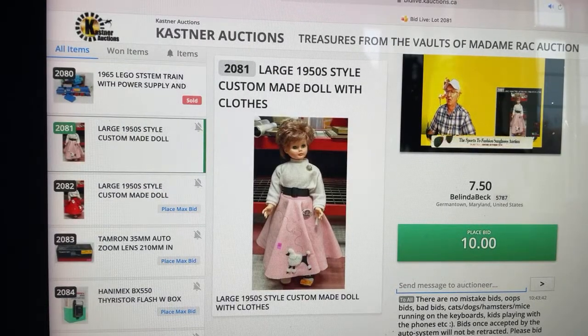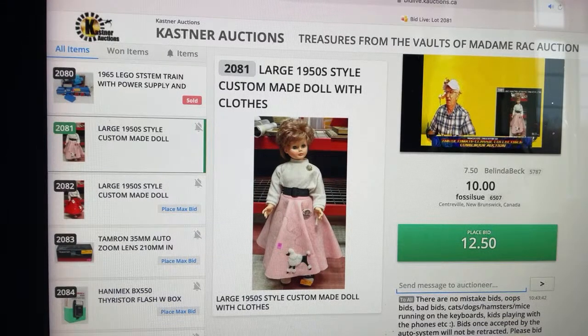And we have got lot number 81 on a 50s custom-made doll. These dolls that are coming up right now came in the trunk of my Meteor when I bought it. And they said that they bought them at a car show, and the lady had actually decorated them and made them all special to go to, and they used to bring it with the car show. Yeah, tiny little poodle skirt.